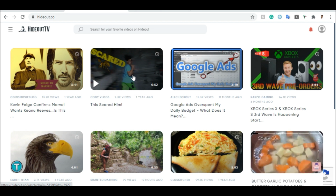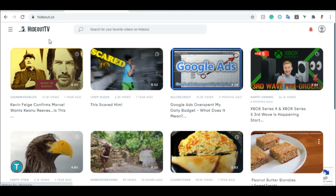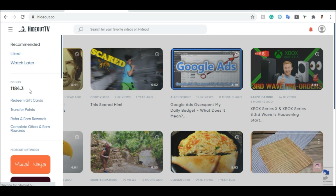When you watch a video, for every point you get from this website, they pay you. 1 point is 1 cent. So you have to understand this. And the other way that you can see your earnings: let's say you have watched a lot of videos and you want to see how much you have earned, click on this icon, these three icons here. Once you click on them, you will see the amount of points you have. As you can see, I currently have 1184 points on my account because I've been watching videos.